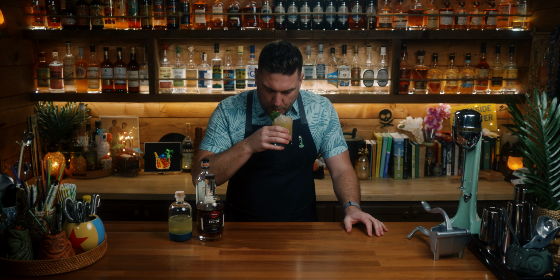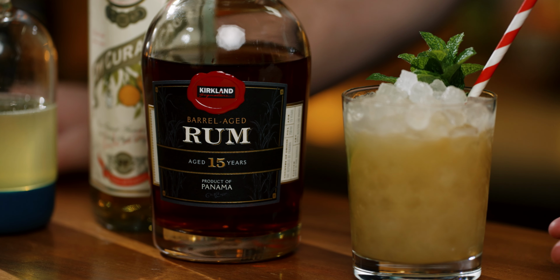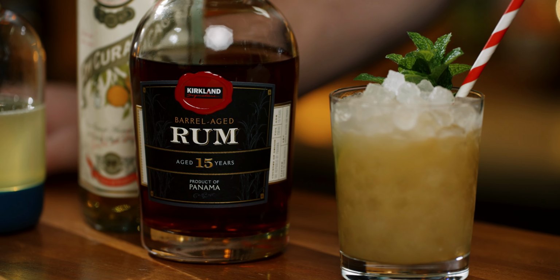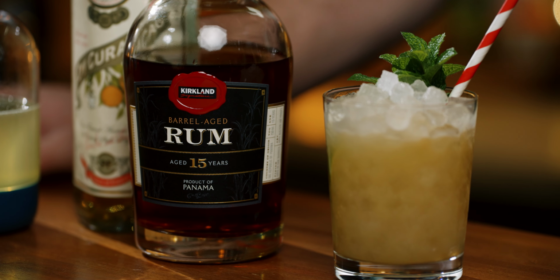All right, let's try a Costco Mai Tai. In a cocktail, it's not bad. It's not offensive. I think it's actually a good Mai Tai. If I went out and ordered this Mai Tai, I'd enjoy it, but it's not especially rummy, much rum flavor. I don't even get a ton of oakiness, but you get a lot of that vanilla.